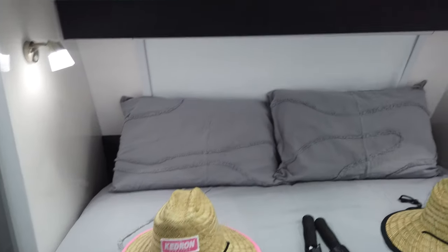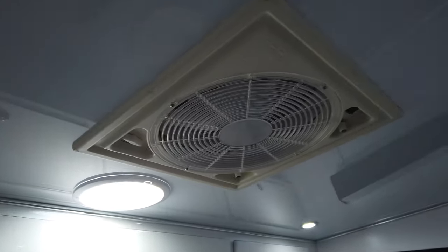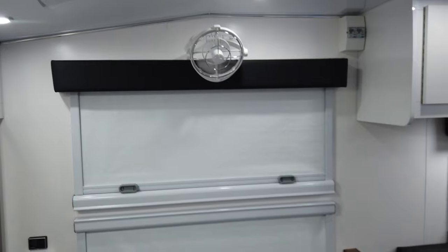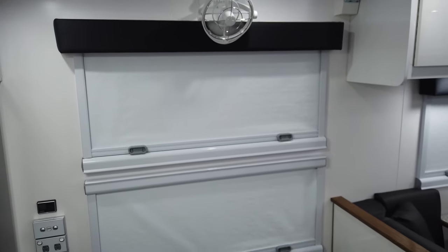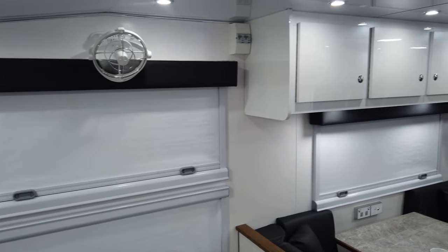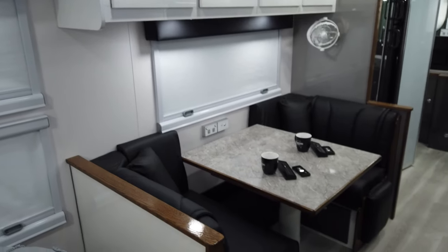Above this is a nice large window at the front of the van. Above there is the gas strut, reverse, in-out, fan, variable speed. And then also has the twin windows either side, so the slimline windows. Twin fans, one either side of the bed, as well as one above that cafe dinette.